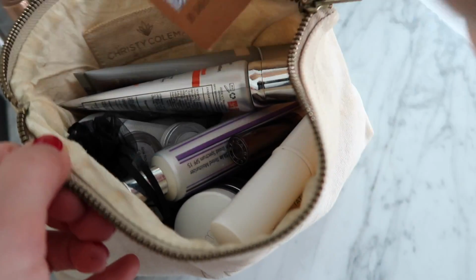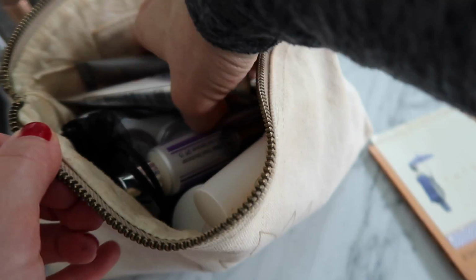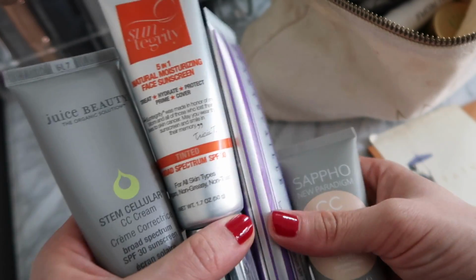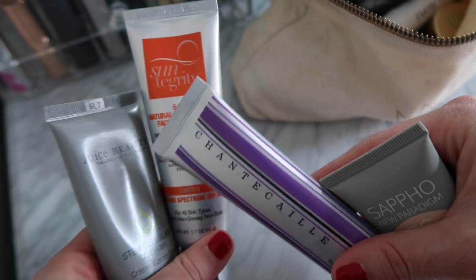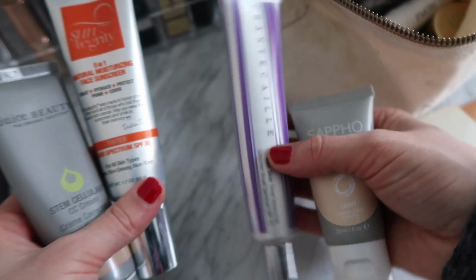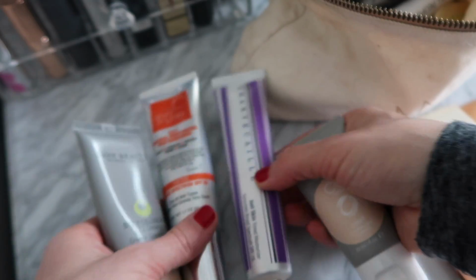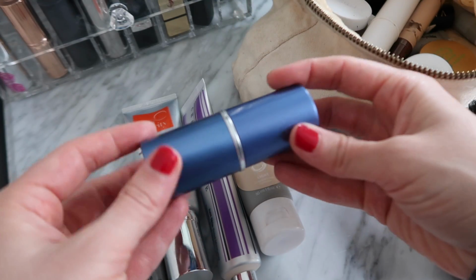So I'm going to kind of go quickly so we can get through everything, but I have some Tatcha blotting papers in there. Group things loosely. So kind of tinted moisturizer, complexion products that I'm using right now, the Suntegrity, the Juice Beauty CC Cream. This is new, the Chantecaille Just Skin in the color Bliss, which I really like. Sappho CC Cream.